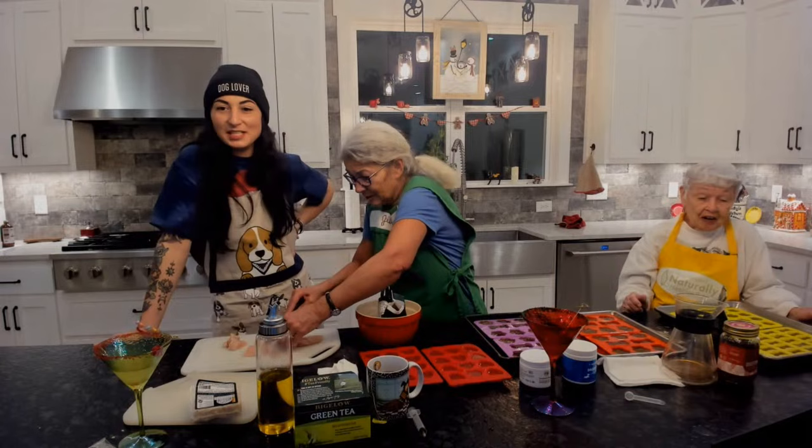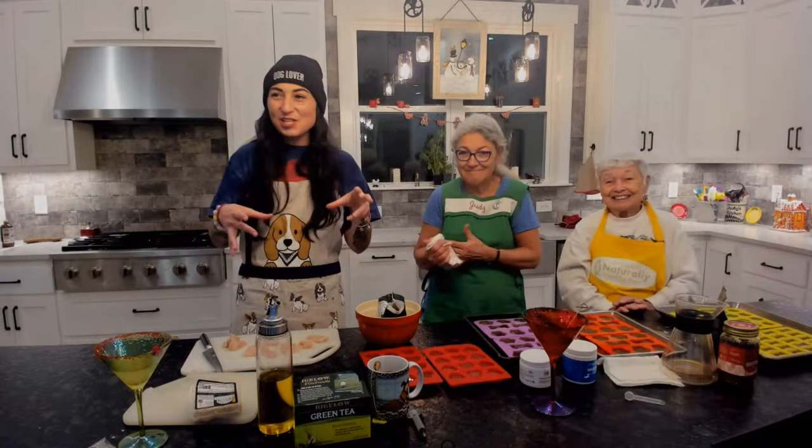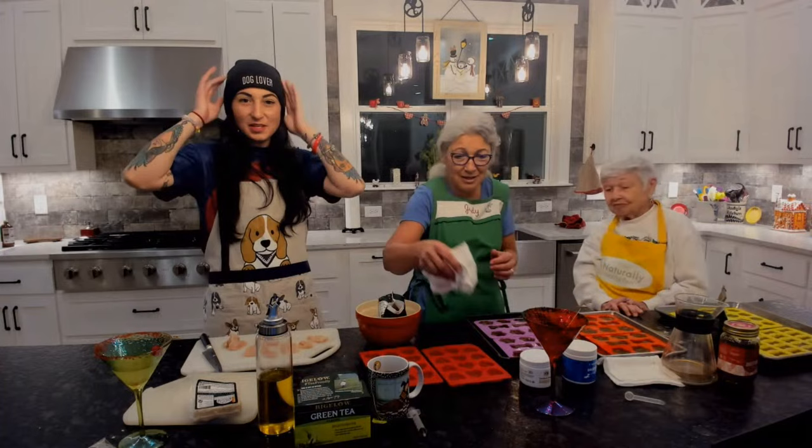It's so funny, when we were setting up the cameras, the dogs just knew. They were like, okay, these three are in the kitchen, there's cameras, there's tripods, we know what to do. Assemble. All the little tails are just wagging. I've got four back here, and Charlie we put outside for the barking. He's barking, not happy.